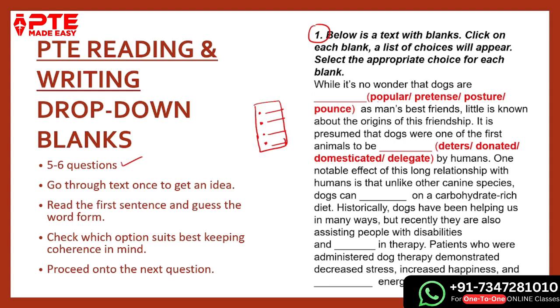But let us do the first one together. While it's no wonder that dogs are dash as man's best friends, little is known about the origins of this friendship. So they're clearly saying it's no wonder that dogs are popular, pretense, posture, or pounce.